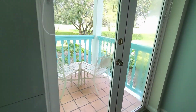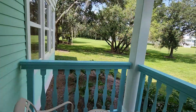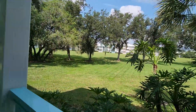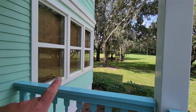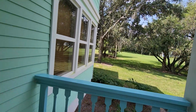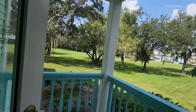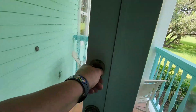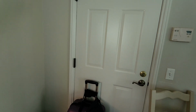And you got your little balcony over here. Let's check out the view from the balcony. Oh, it's so hot. Yeah, this is a nice view. And this room right here is the living room from the 1-bedroom next door. Yeah, I can sit out here and drink. Like that. And then this is the door. If you did get a 2-bedroom, this would open up and connect with the 1-bedroom next door.